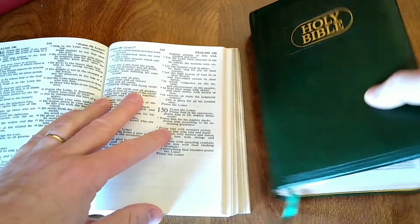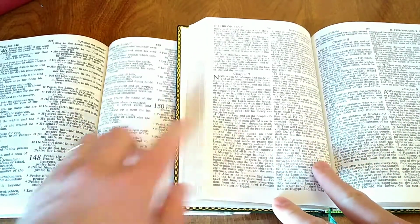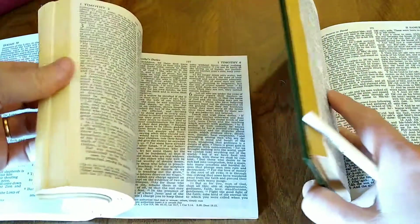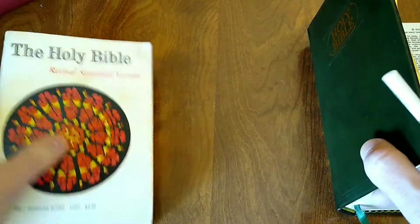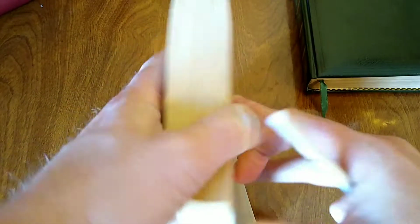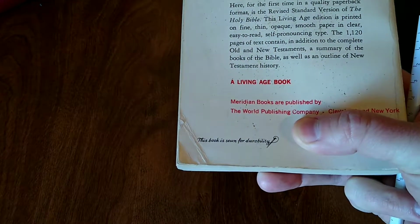And just kind of comparing the text, much darker and bigger in this paperback RSV than in the Cimarron here. It's the page numbering. Hard to figure because they start over in the New Testament in this, so I won't be able to estimate how many pages each has. But the primary difference here, two primary differences. We have sewn binding. You can see those signatures really standing out there. And if you doubted that it was sewn, it does say here, this book is sewn for durability.